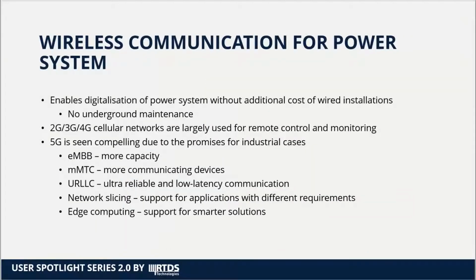Current connectivity in power systems involves a variety of communication technologies. For critical applications, wired connectivity solutions have mostly been used. However, wireless connectivity solutions would have advantages of lower deployment or maintenance cost and intrinsic redundancy and scalability. 2G, 3G, and 4G cellular networks have been largely used for remote control and monitoring. However, the current communication networks are too limited for the most demanding critical connections. 5G has aroused interest as a potential solution, providing consistent low-latency connectivity and high reliability.